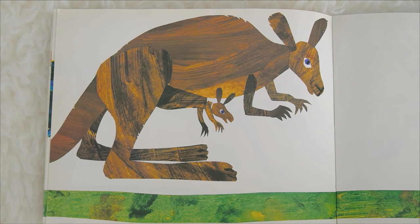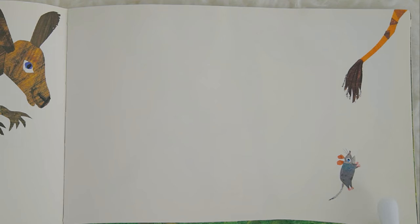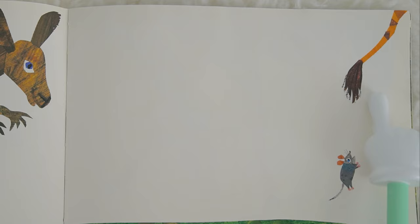Hi, mommy and baby kangaroos! Are you ready to see the next tail? Ooh, it's getting more exciting. The long tail is still here, but look! There's another tail right there, and looks like this animal is so tall because the mouse seems to be jumping. What animal has this tail that looks like it's tall? Let's see if your answer is right.